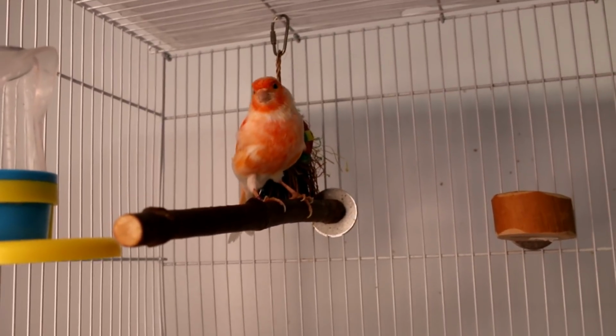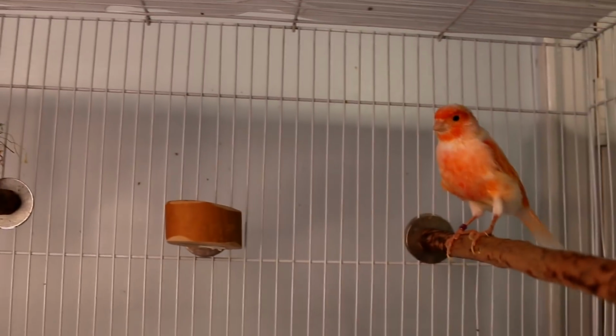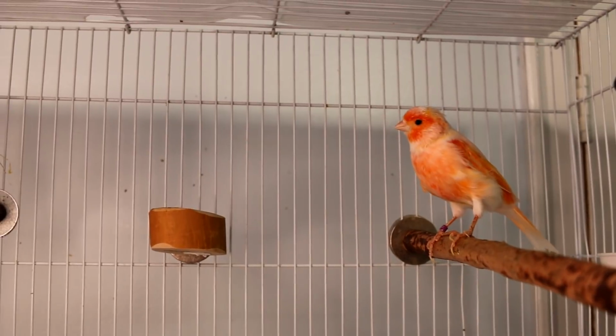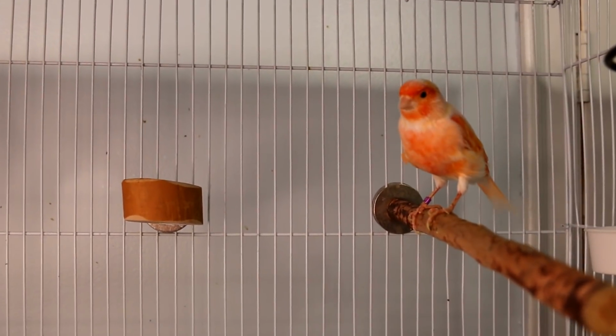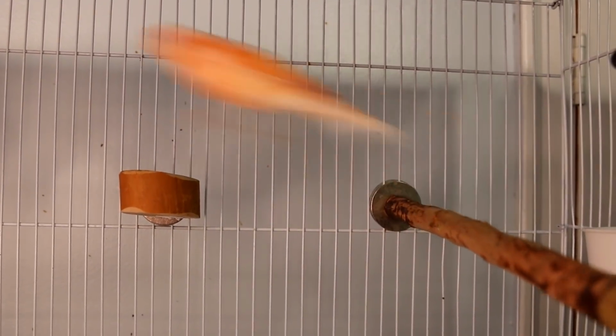Right, here's one of my canaries. I'm not going to spend too long in his cage because he's a little bit afraid of the camera, but his nails look okay. They don't look too bad. But I'll look closer up, and if they need cutting, I will cut them and show you how. They might need a little bit off the tips.